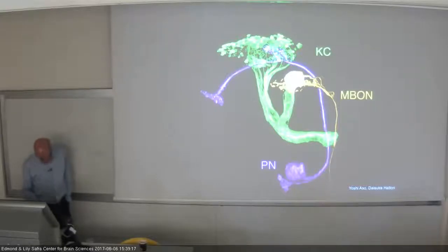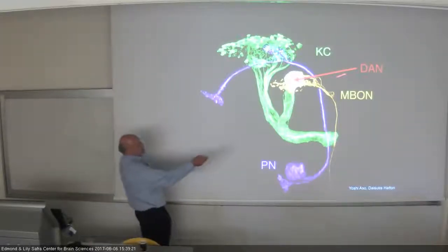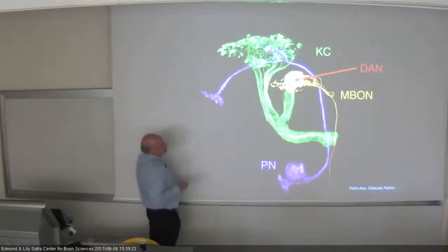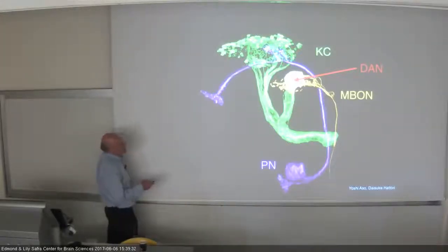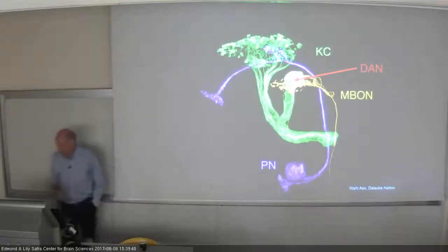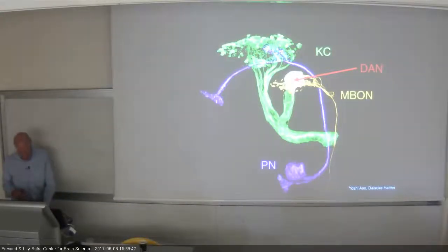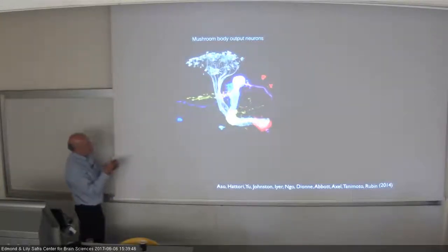And furthermore, every one of these output neurons gets dopamine input. I'll show you that more clearly. And the dopamine input, among other things, drives the plasticity. So this is a completely learned system. I'll talk about that in a second. And the plasticity in the synapses from the Kenyon cells to this output neuron are driven by dopamine release from those neurons. The mushroom body has a very beautiful output structure.